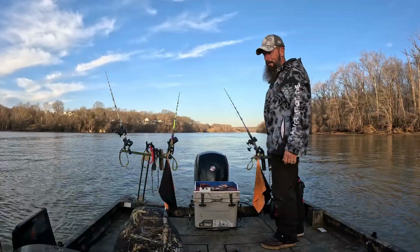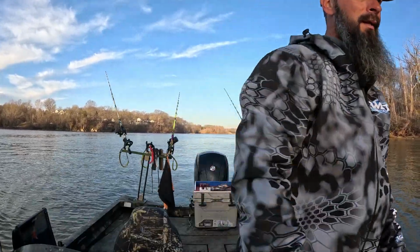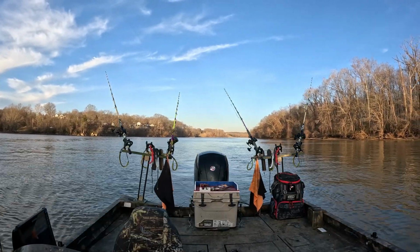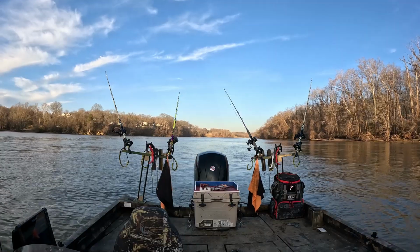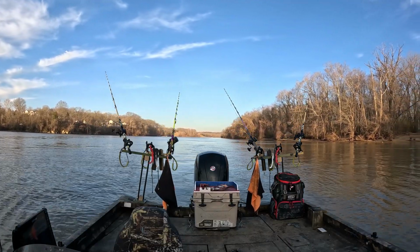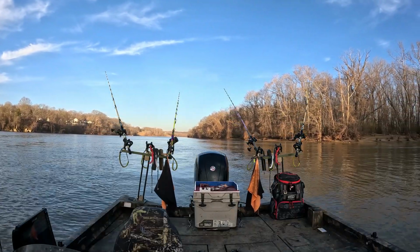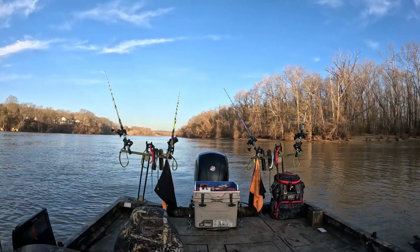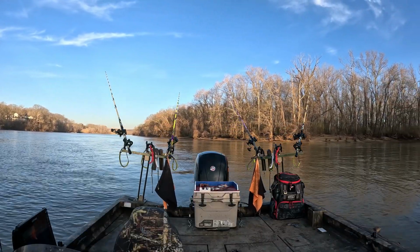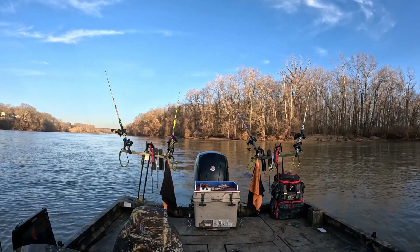I'm trying to scan stuff right now because there's just so much trash. Wow, that's a big log. Let me tend to this. Yeah, if you can see it in the camera, that's a big old log there.